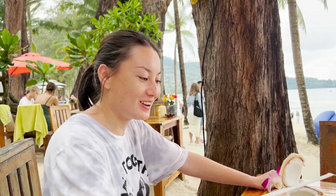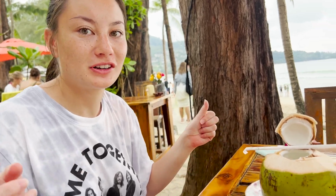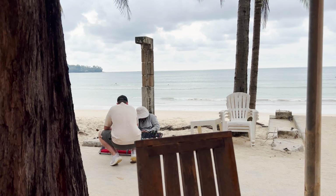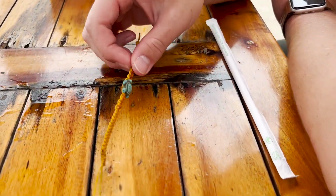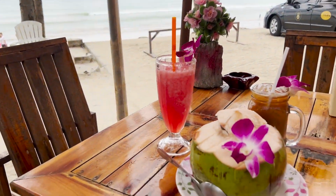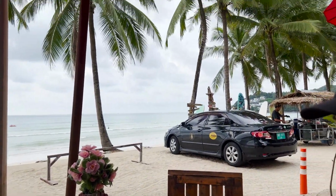What do you got? I got a fresh coconut and they have coconuts over there, they just cut it. So fresh. But did you get a bracelet? Yeah. Turtle? And I got a nice coffee. That's our amazing drinks for today.